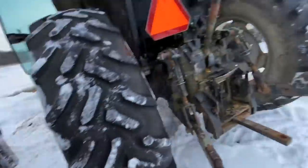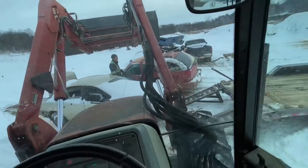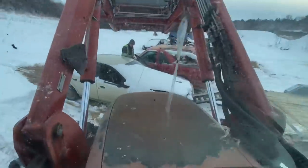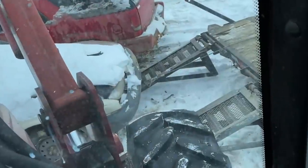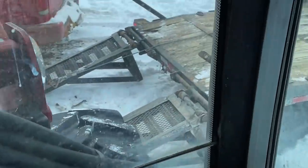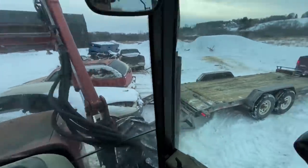All right, let's lift her up. Looks like this one's gonna load no problem. Maybe, maybe not. I think the steering's locked. So I'm gonna make the ramp. I'll just lift her up with the chain. It's the only problem with those ramps. They're good, but they kind of get in the way once in a while. Oh, I just gotta pull it out of here.